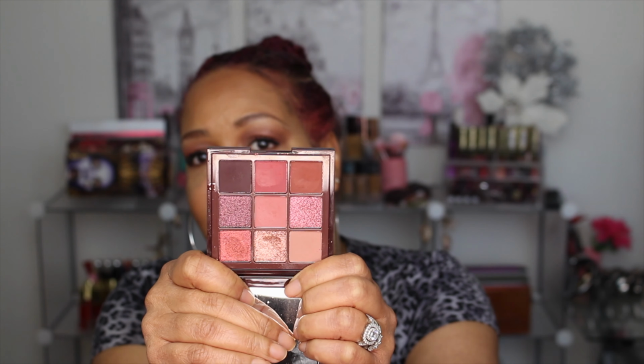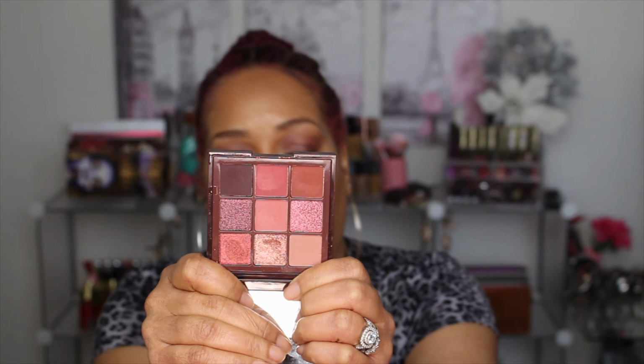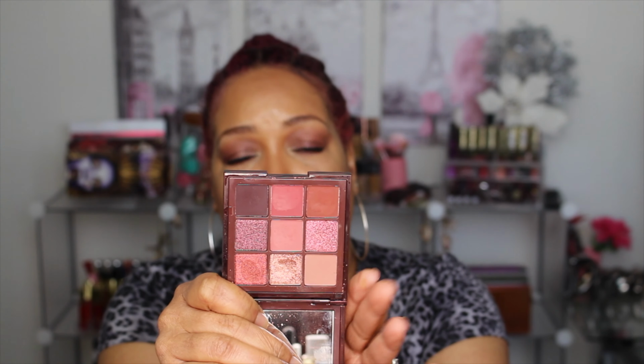The next item is an eyeshadow, and I love their little mini eyeshadow palettes. They are my favorite. One of them that I really love is New Rich by Huda Beauty, and these are the shades right here. So pretty. I love pinks. I love pinks and browns and neutrals, and this is one of my favorite color stories.